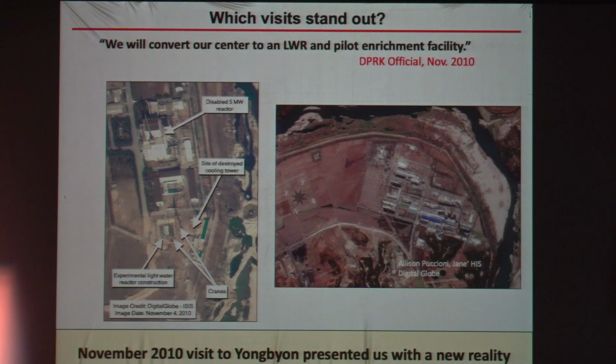In fact, let me back up. On the one on the left, they actually showed us the beginning of the construction of this light water reactor, which had not been seen by overhead satellite imagery before I got there.